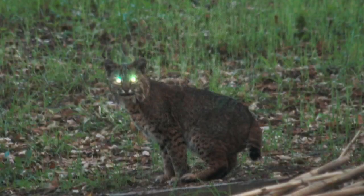So, assuming those hairs were from the animal that ran away, that's what a jay sounds like when alarming at a bobcat. A constant call from a low perch.